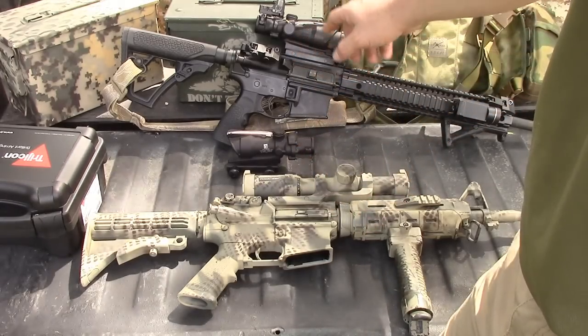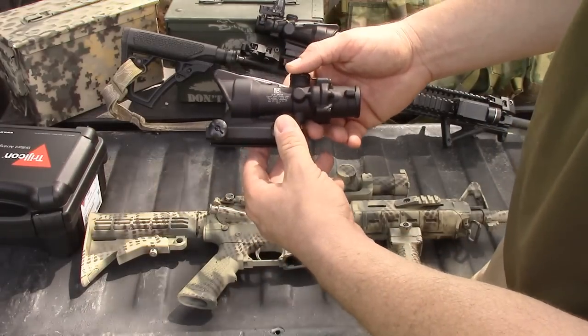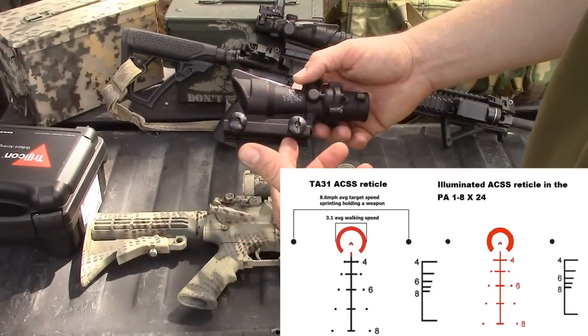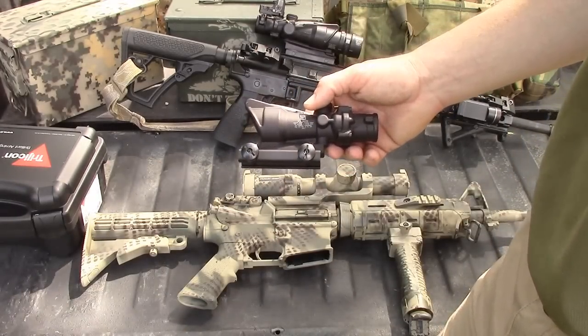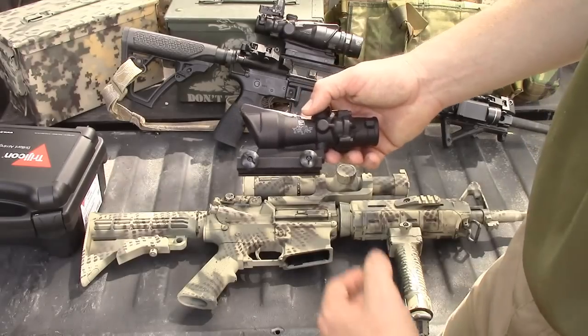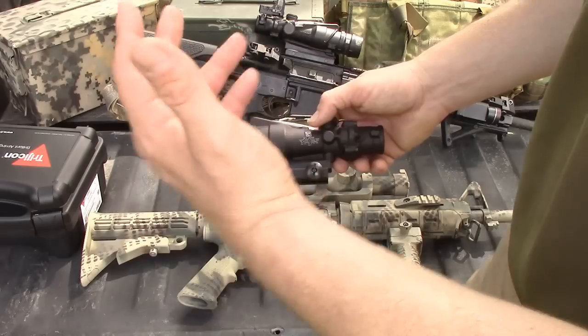But in any event, I got this new Trijicon ACOG TA31 with ACSS reticle inside it, and this is how it comes. Okay, so you get the standard TA31 mount. There are plenty of mounts out there for ACOGs. The one we use in the Marine Corps now, when we first got ACOGs, this is the exact mount that we had, but the one that we have in the Marine Corps now is the GDI mount. It's real quick release, so you have a quick release lever here.